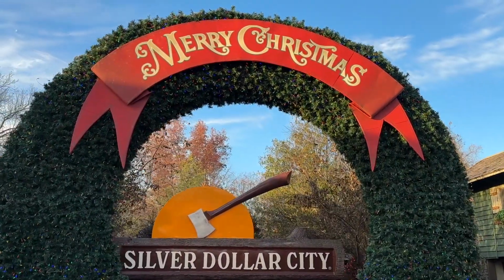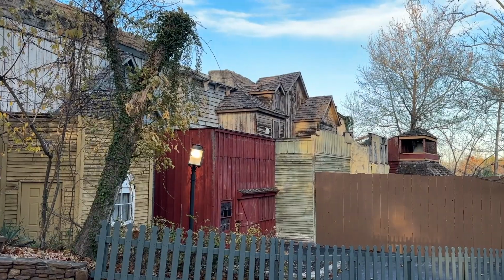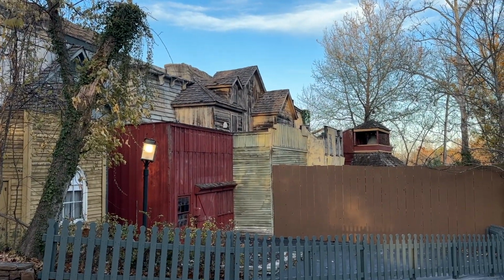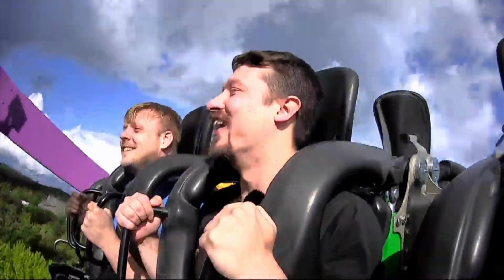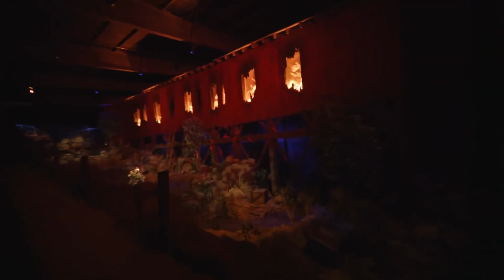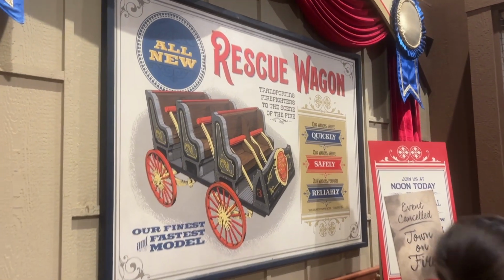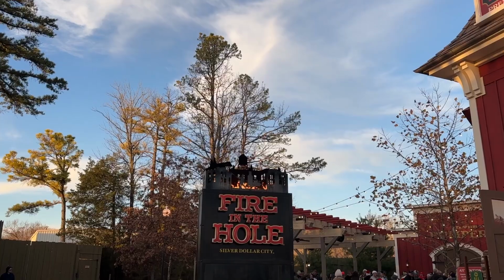Recently, I drove all the way to Silver Dollar City to check out the remake of Fire in the Hole. Now, the original ride was certainly a fun family attraction, but it wasn't the type of ride a thrill seeker like me is looking for. Regardless, I wanted to see if the new version was better than the old one, and I was actually very surprised with my experience. So join me as I give you my full in-depth review of Fire in the Hole.